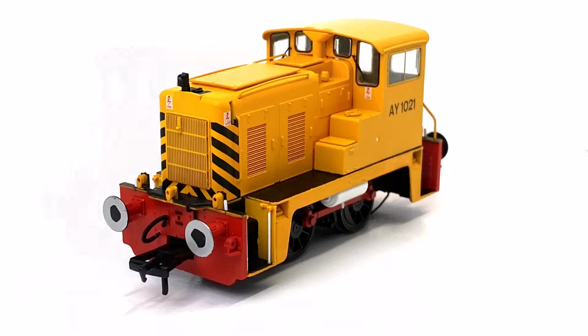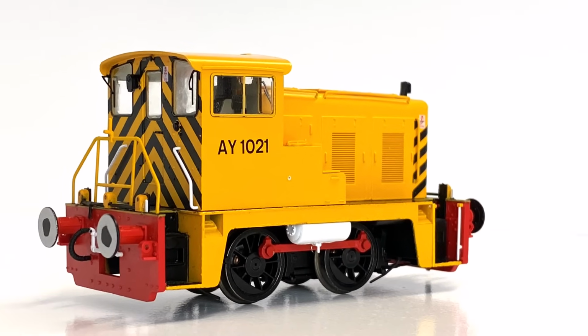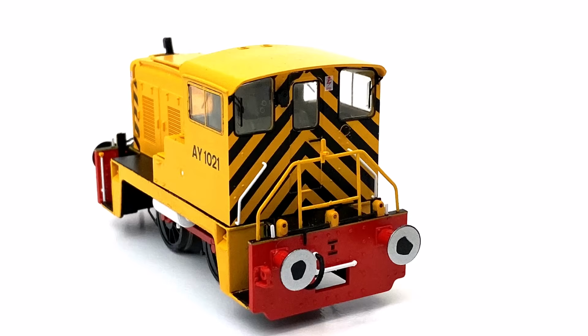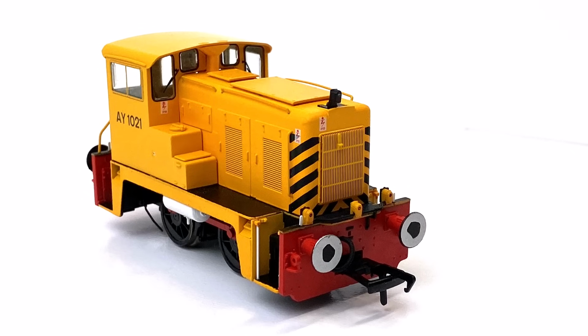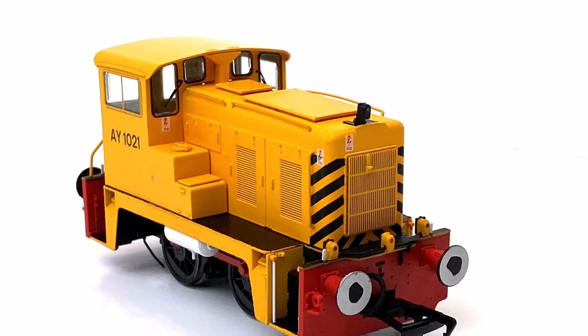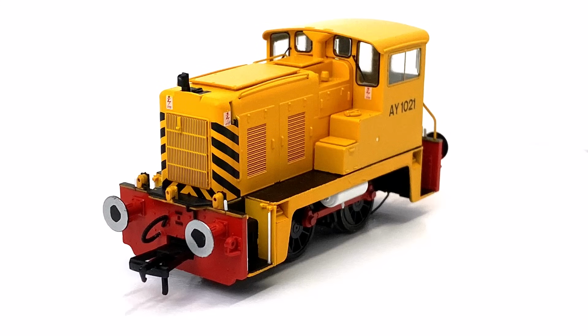Moving around to the cab end, and I'm really impressed by the fine glazing that's flawlessly fitted. There is no prism effect and you get a clear view of the detailed cab interior. The yellow or black window frames are superbly printed, with even fine screw or rivet detail being visible on the side windows. The front facing cab windows, which are lined in black, have fine etched wipers fitted. Glazing here is perfectly housed within the frame, with only a tiny glazing mounting detail visible at the bottom.